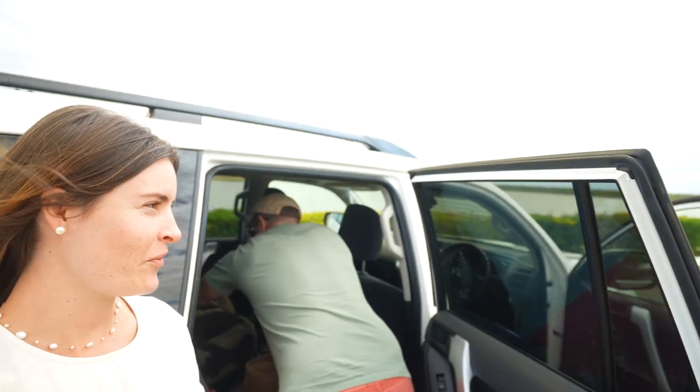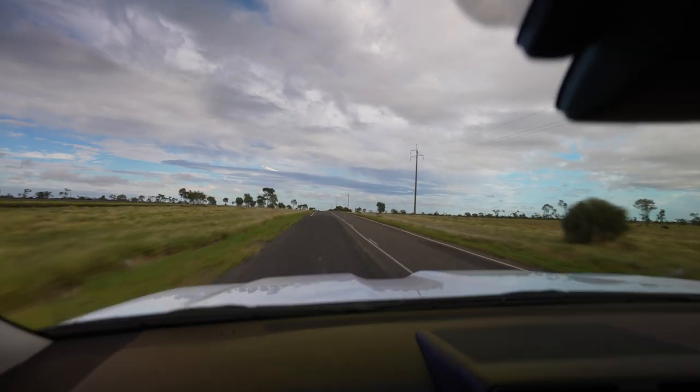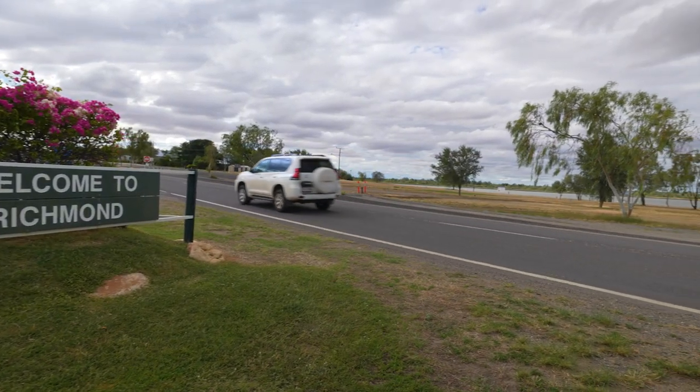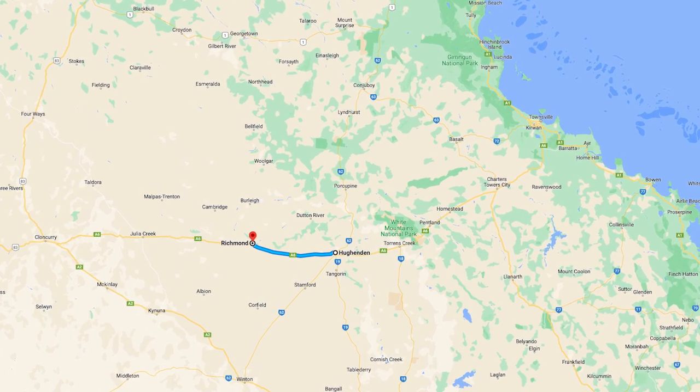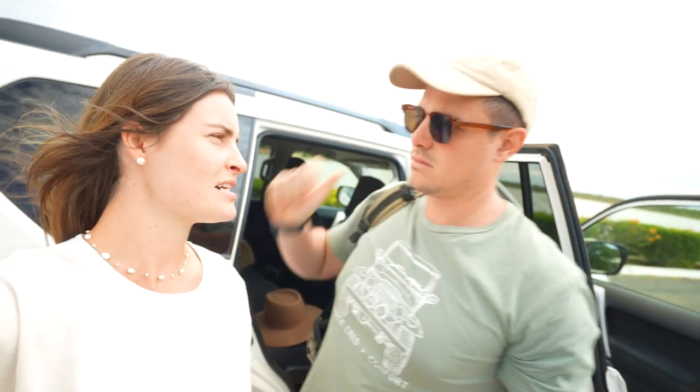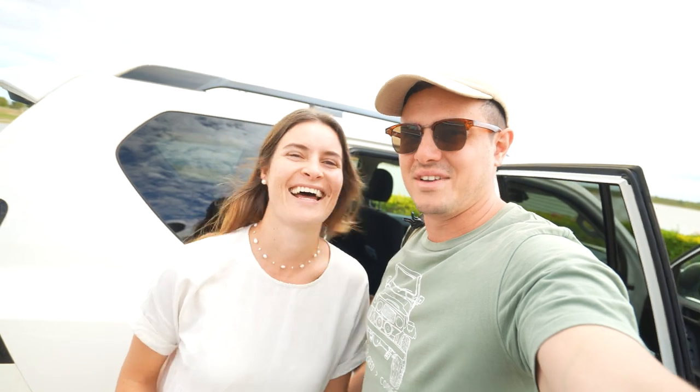Guys, today we have left Hughenden and now we are in a place called Richmond. Richmond is about an hour and 15 west of Hughenden. Again, still on the dinosaur trail here, they have the Kronosaurus. I'm assuming that's the type of dinosaur.